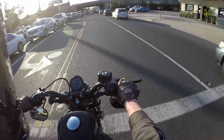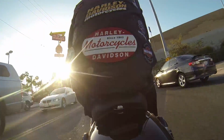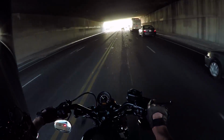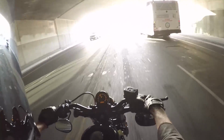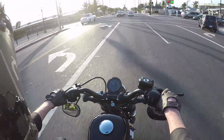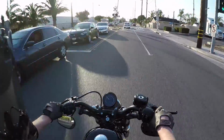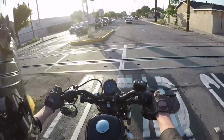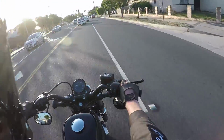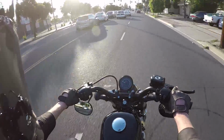The engine on this, the Evolution engine, is unique to the Sportster family. The transmission and the crankcase are one solid piece as opposed to the big twin where it's two different cases, two different pieces. And the belt is on the right side. This is kind of a little tidbit of information. All the big twin bikes have their belt on the left-hand side.